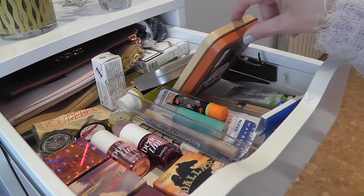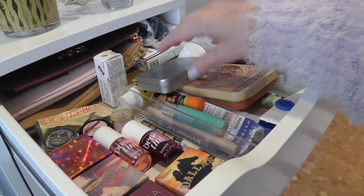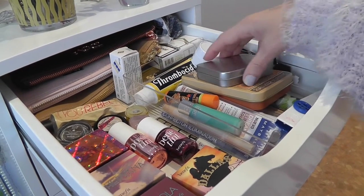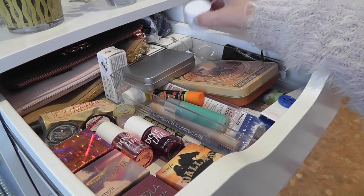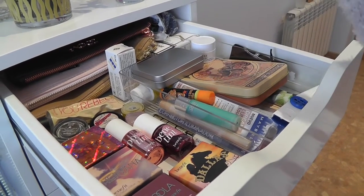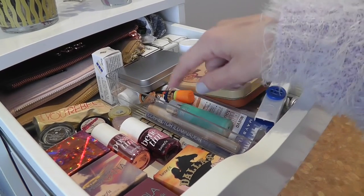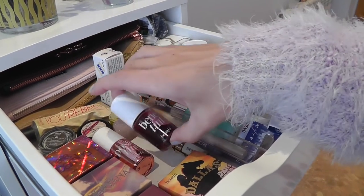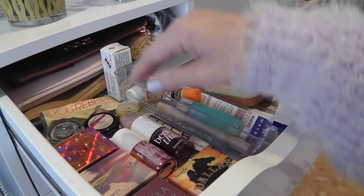In here I have some moisturizer, a Kazoo lip balm, and this, which they said is a cream for your butt issues, but it works for the under eye bags. I still have to prove it. It hasn't worked for me so far. Some products that I have yet to open, a lighter for when I light my candles. Here I have my Benetint, the Posy Tint, which are cheek and lip stains.